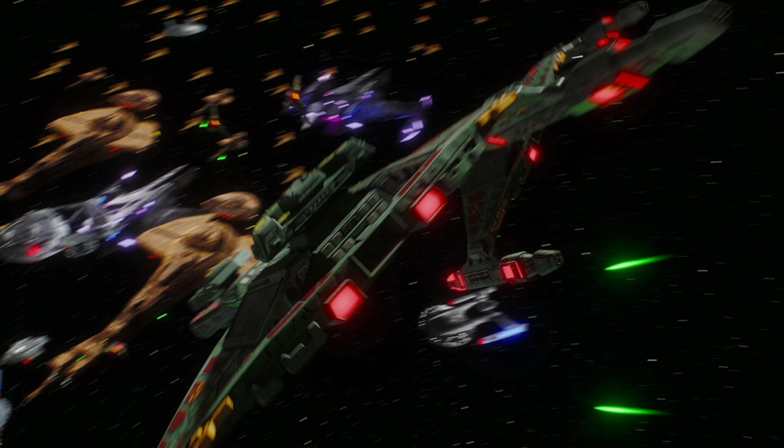We see this disruptor one-shotting Dominion bug ships. We see this weapon absolutely obliterating Cardassian Galors. This is honestly one of the most powerful weapons. And part of the reason why this ship has this hugely powerful weapon is because it's going to be taking on ships that are 2 and 3 times its size.